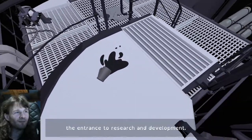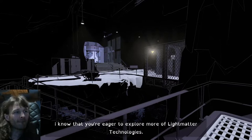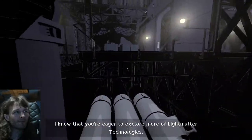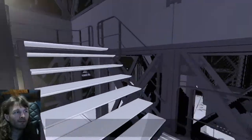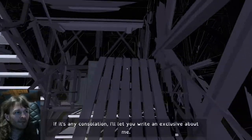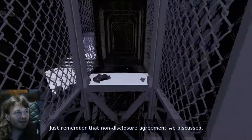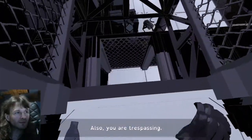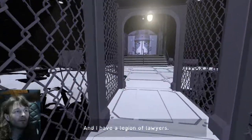There we are. The entrance to research and development. I know that you're eager to explore more of light matter technologies, but you overstayed your welcome long ago. If it's any consolation, I'll let you write an exclusive about me. How does that sound? Just remember that non-disclosure agreement we discussed. Also, you are trespassing, and I have a legion of lawyers.